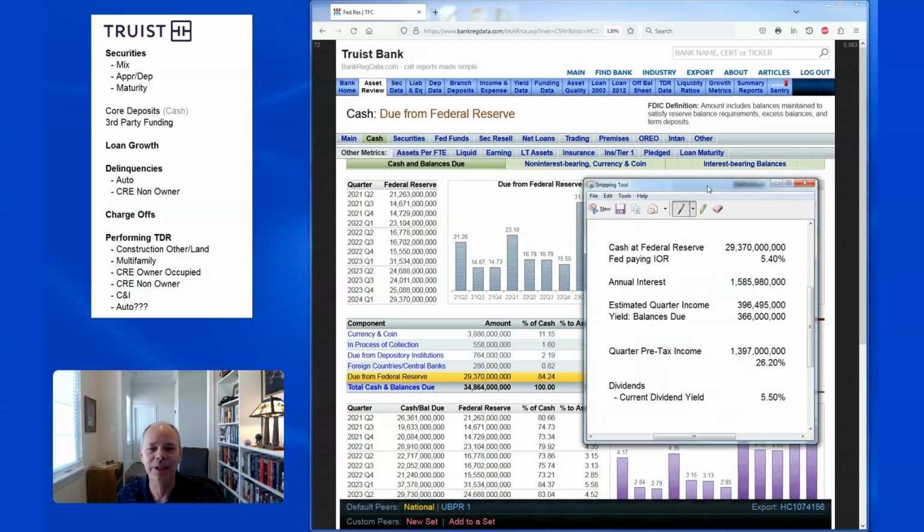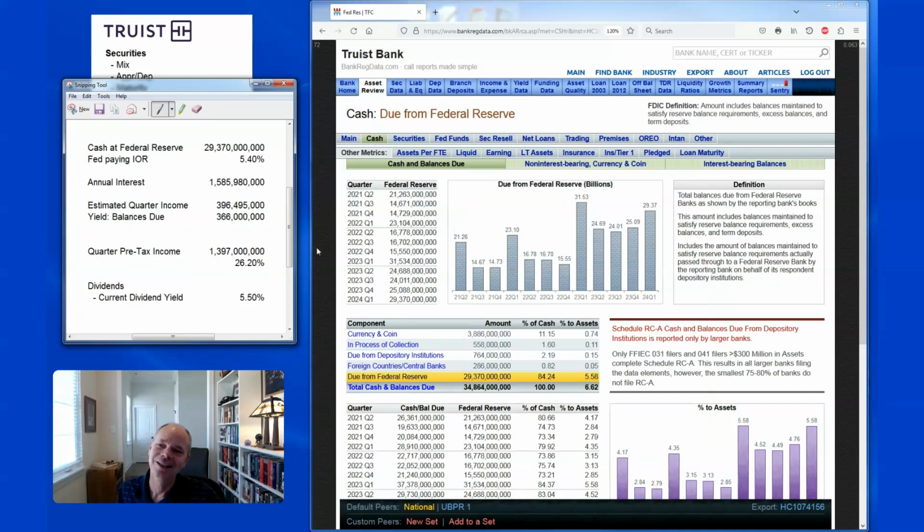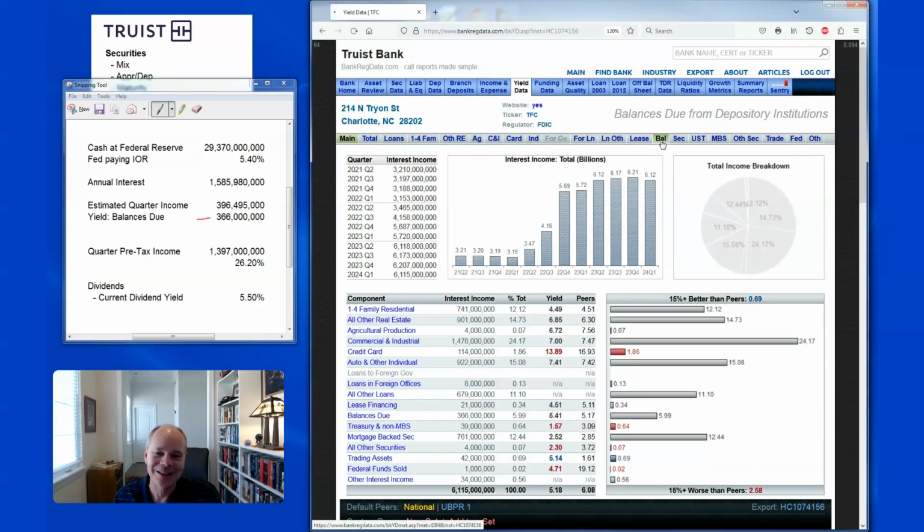And so if I come over here and add this slick little, snipping tools and Excel are pretty much my de jour presentation skills. But they have $29.370 billion of cash, and it's paying out at 5.4%. That means they're generating $1.58 billion of annual interest. Now we know that they don't have that number there the whole time. The estimated quarterly income would be $396 million.